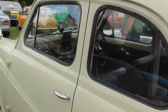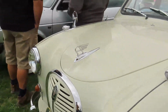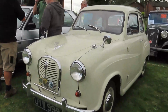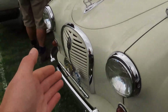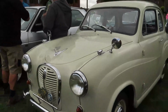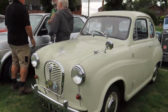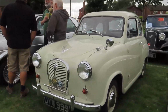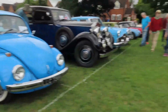The evolution of the A30 with the 948cc engine in this one. Real competitor to the likes of our little Standard 8. And they're both a pair of very cute little cars, the Standard and the Austin. The A35 having many updates such as the larger engine as I mentioned and the painted grille. Funnily enough, these had exactly the same engine sizes as the Standards, the A30 and Standard 8 having the 803 and the A35 and Standard 10 having the 948, which seems like a bit of a coincidence, but interesting little fact about these old cars.